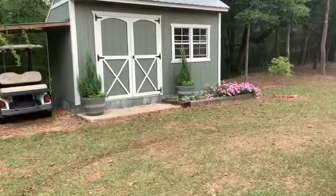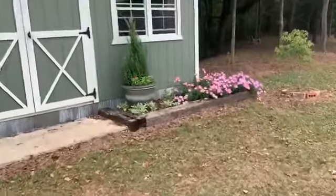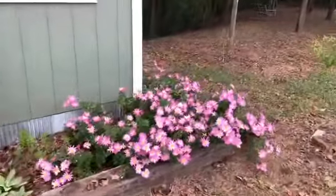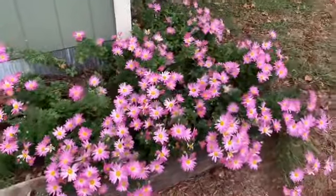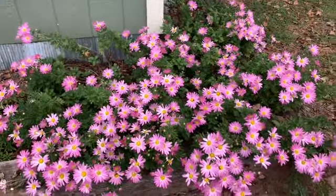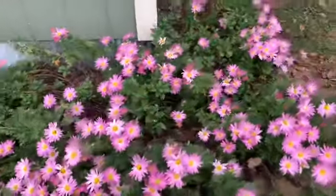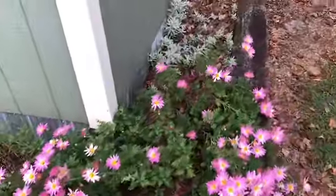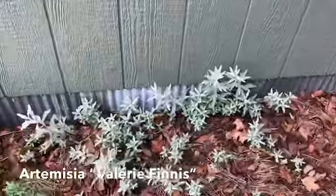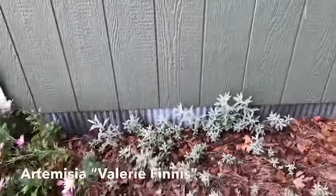We've got one over here by the garden shed that looks really pretty. And this one I did cut back around July or so. I did cut it back some. And see how much prettier it is. It's not all leggy and falling over. It's beautiful. And I love it with this Valerie Finnis Artemisia as a contrast.